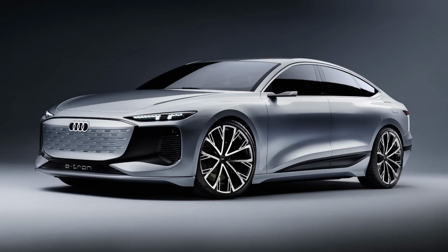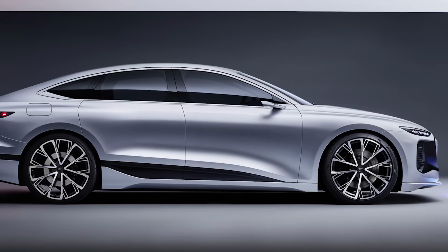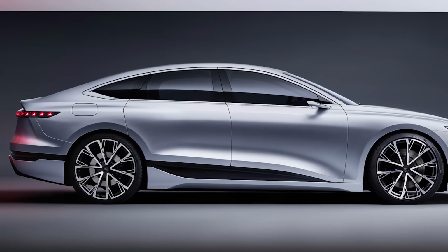Audi unveiled a concept car as well, the A6 e-tron. It's built on the group's PPE platform, which stands for Premium Platform Electric. It's a flexible platform that will be used for B, C, and D segments and SUV-sized vehicles. It's also shared with Porsche.